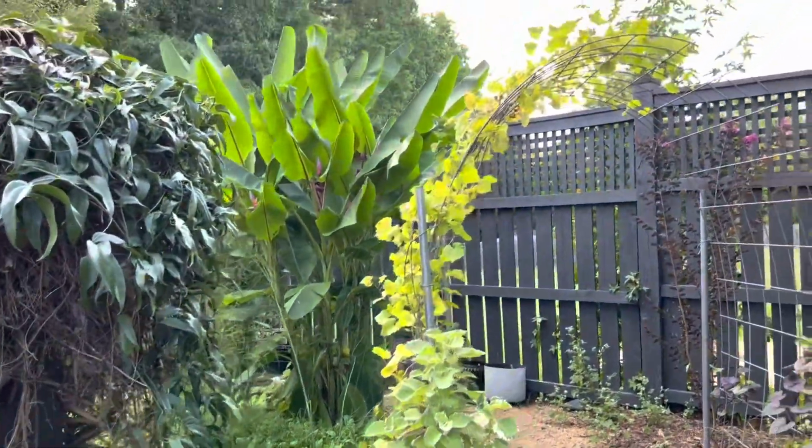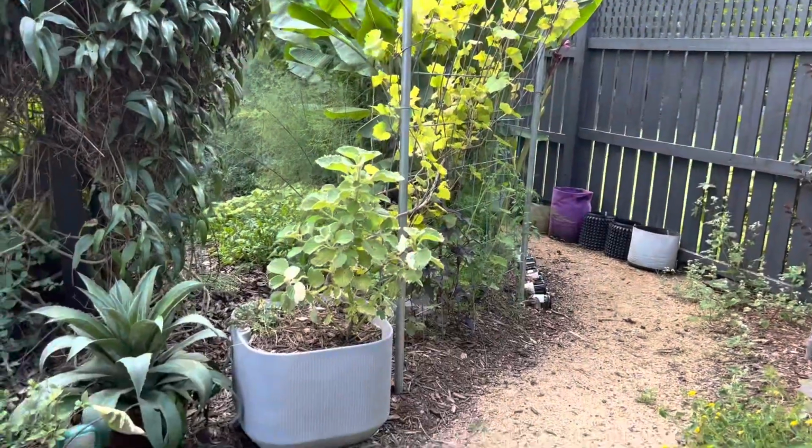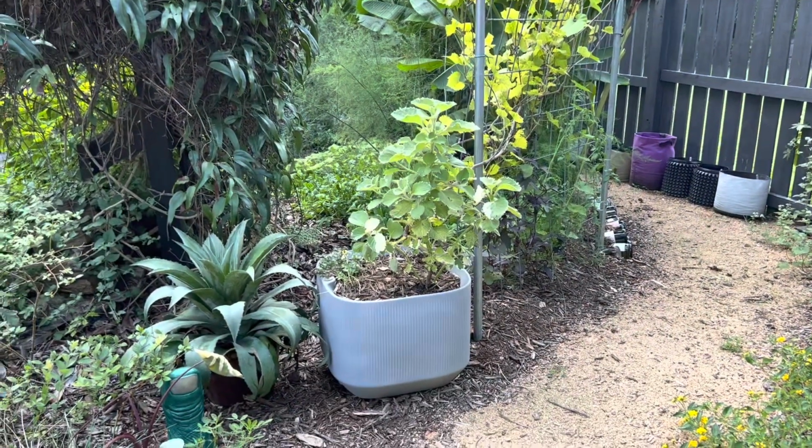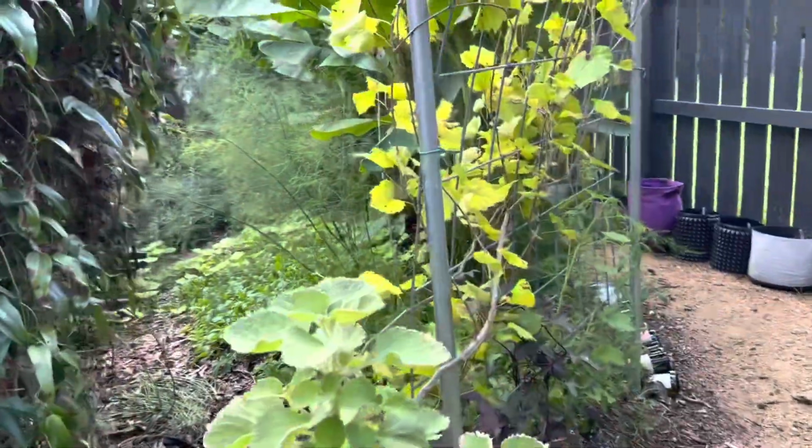And the champagne grapes are really off color. They are in a pot. I probably am not fertilizing the pot enough. I ate some of the grapes, but I really don't like them. Maybe I just don't like grapes.